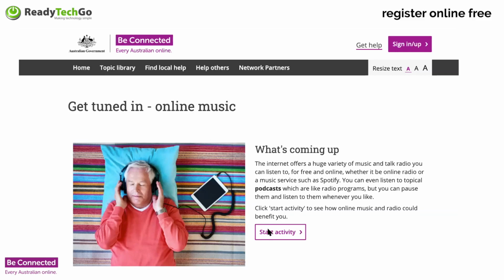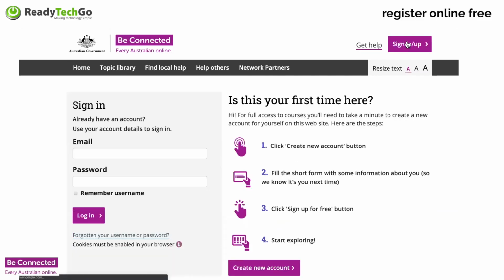So for those of you who've never been to BeConnected, just remember you can go to beconnected.esafety.gov.au. You can jump onto the topic library, have a look at these lessons. I really would suggest, though, that you do consider using the sign in and sign up options. So you can sign into your own personal BeConnected account if you've created one. And with your own BeConnected account, you've got access to quizzes and ways to actually manage what you're learning. If you've never been onto BeConnected before or you've never joined up, I really strongly recommend that you do.